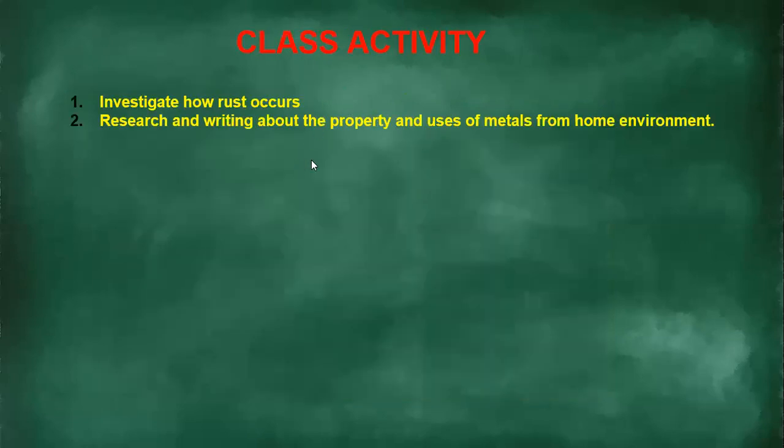Okay, I want to give you a class activity quickly. First of all, I want you to do an investigation on how rust occurs on metals. So do a short investigation. I'm going to give you some time. It shouldn't take long. And I want you to tell me how rust occurs on metals. And I want you to research and write about the property and use of metals that you can see from your home. So do this now. It shouldn't take you more than 5 minutes, I think. And then we can discuss the answers afterwards, okay?